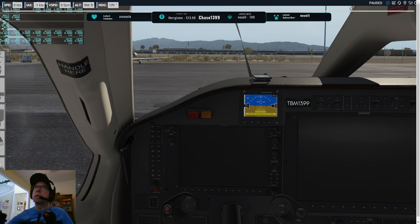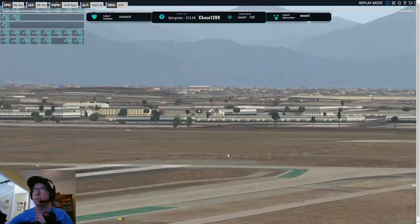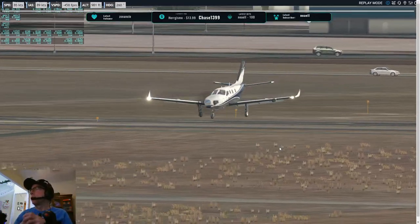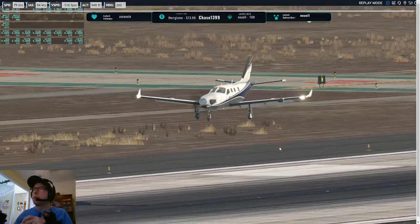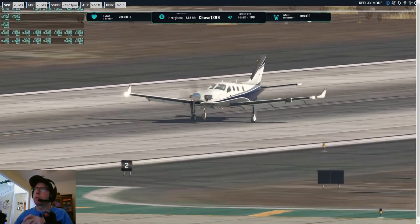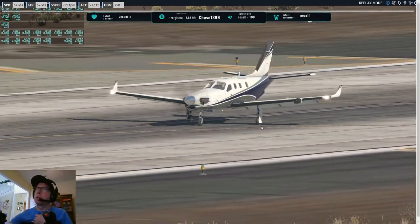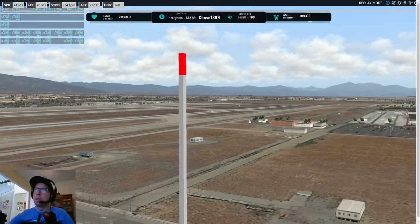Okay, so we'll go there, and then we'll go here. I did forget to turn off the autopilot for some reason. I guess I'm tired today or something. But yeah, I turned it off about 200 feet above, so didn't really have time to trim for the landing. So I probably could have greased it, but I mean, it was a good landing. It wasn't hard or anything. Cool.